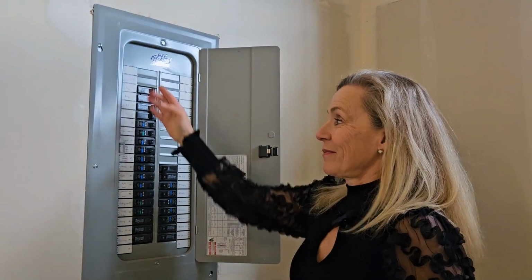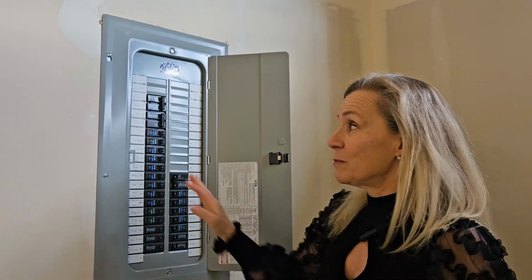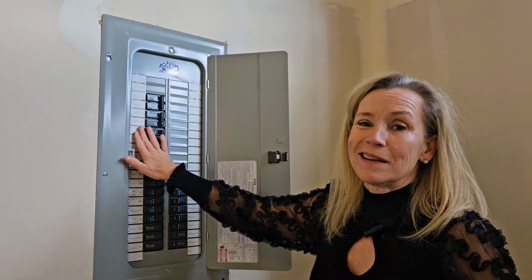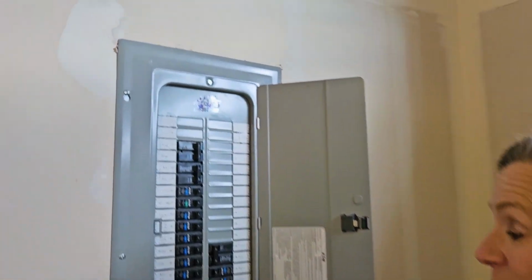First of all, always label it. Once you've labeled it, take a picture of it because your writing might fade and then you don't know what the fuses are for. So keep that in mind.